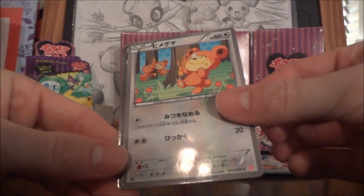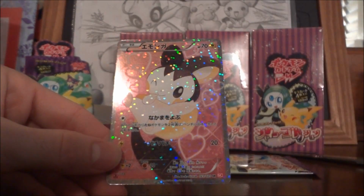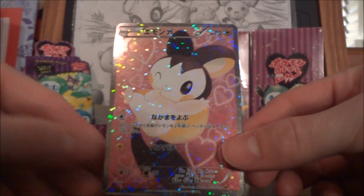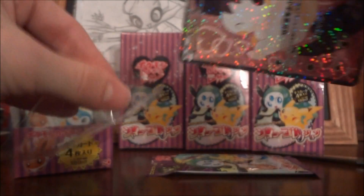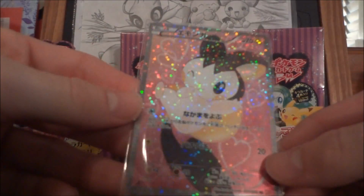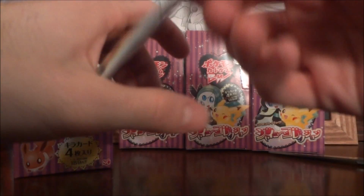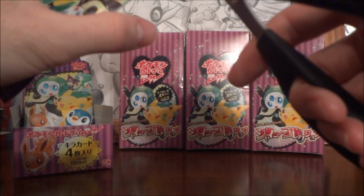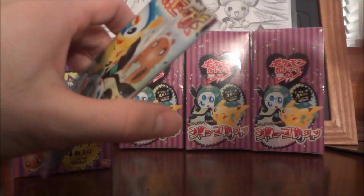Servine. Teddiursa. Gardevoir. Ooh, Emolga, secret rare, nice. That's awesome. That is very cool. That makes me happy right there. Look at that card, dude. And I suggest everyone go out and buy these. This box, this set. It's a very easy set to collect. It's going to be very collectible. And the cards are absolutely amazing.